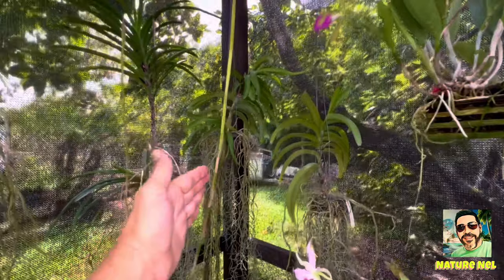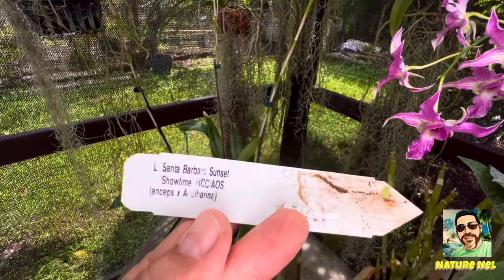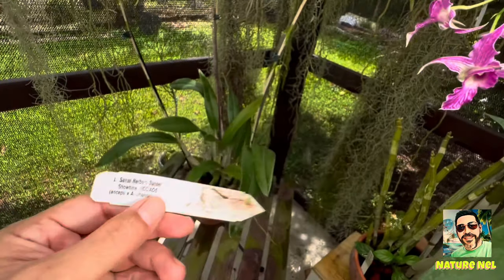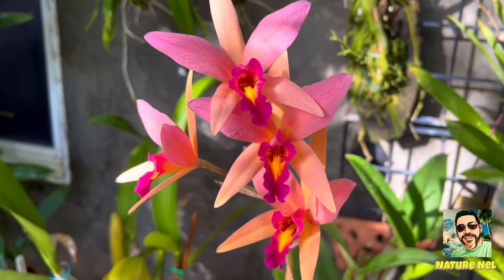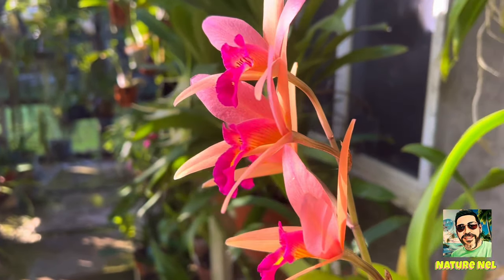And this is Showtime. Actually, no, is this Showtime? No, this is not Showtime. Yeah, it is. It's a Showtime. And I got this from Waldor. So wait until you guys see. I'll put the flower in there, but look, it has three beautiful spikes. I can't wait to see that. And it is a show.